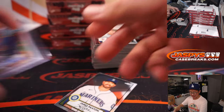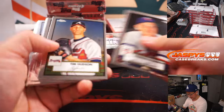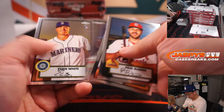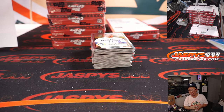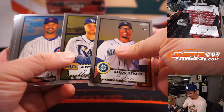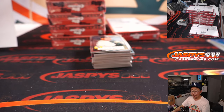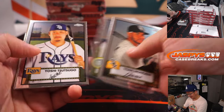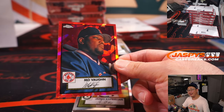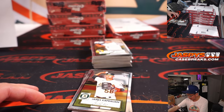He had a pretty distinctive batting stance, if I'm not mistaken. This product reminds you of a cross between Heritage, Chrome, and Archives. Huh. You know what this product reminds me of, Rex? 1952 Topps. That's what it reminds me of. 71 out of 100, Mo Vaughn. Atomic. Red Sox, that's going to be for John.